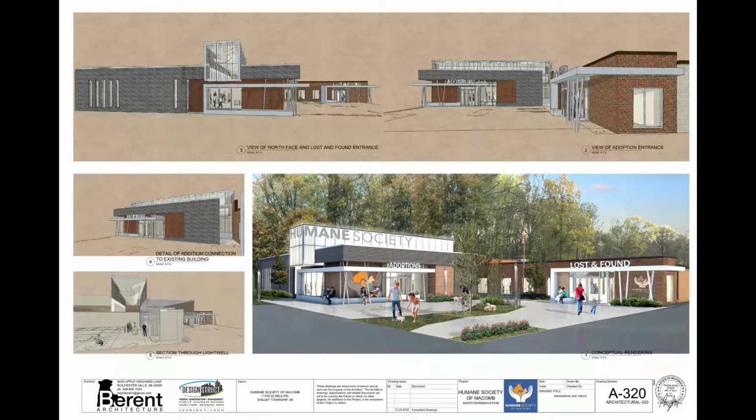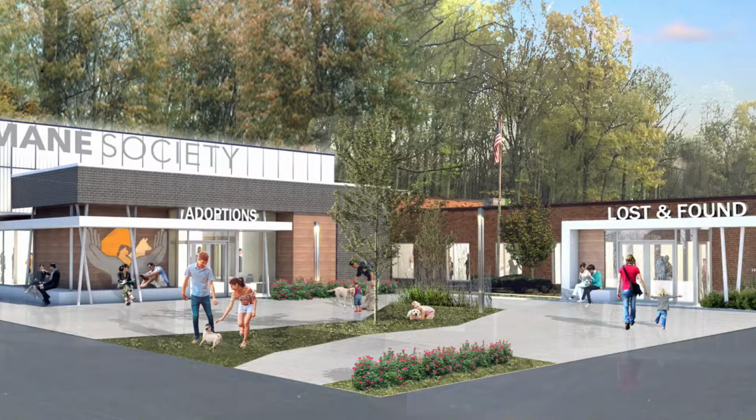So the Humane Society came to us about 6 to 8 months ago, asking us to really help modernize the facility. So we were tasked with coming up with a new floor plan, reorganizing the existing building, and then creating the addition off the front and the back. So that's what you see today, the plans in front of you. We hope to move quickly with the process. The idea is to start construction mid to late spring, assuming the approvals go well and that we can get to the construction drawings and building permit phase of the project.